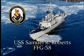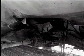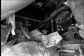In April 1988, the guided missile frigate USS Samuel B. Roberts struck a mine as the warship operated in the dangerous waters of the Persian Gulf. The blast, 4 feet from the keel on the port side of the hull, created a huge 15 by 20-foot hole.